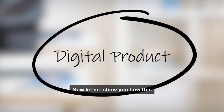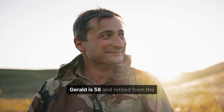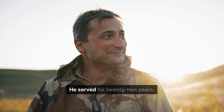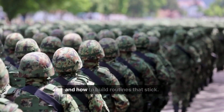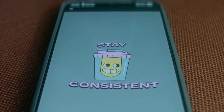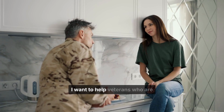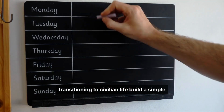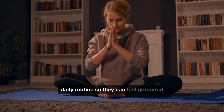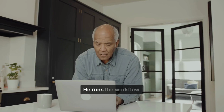Now let me show you how this actually works with an example. Gerald is 58 and retired from the military. He served for 22 years. He knows discipline, structure, and how to build routines that stick. His one sentence, I want to help veterans who are transitioning to civilian life build a simple daily routine so they can feel grounded and in control. He runs the workflow.